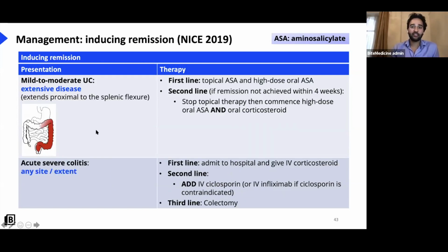When you have mild to moderate UC that is more extensive, you're still going to use a topical ASA like mesalazine, but once it's extending beyond the splenic flexure, you're also going to use a high dose oral ASA in addition to that. So actually, it's quite a straightforward rule. Once it's extended proximal to the splenic flexure, in mild to moderate disease, you add a high dose oral ASA like mesalazine. Then, if remission still isn't achieved within 4 weeks, as before, stop topical therapy, and then you're going to commence high dose oral ASA and an oral corticosteroid. So actually, quite similar and relatively straightforward, I think.